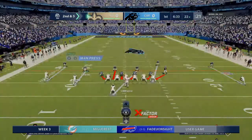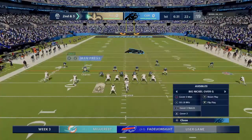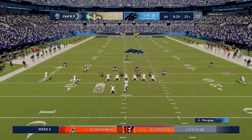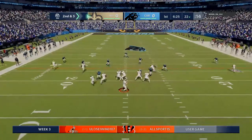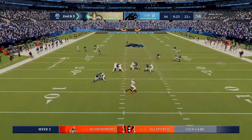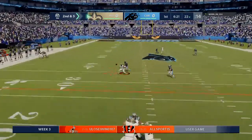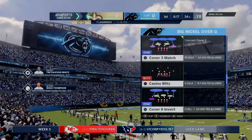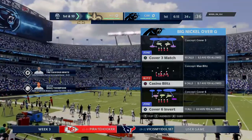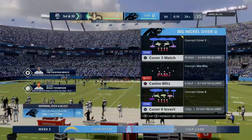After the pickup of 5, here's 2nd and 5. Looking left side, it's complete. He's got it. And he'll be corralled right around the 34. 12 yards there and a 1st down.